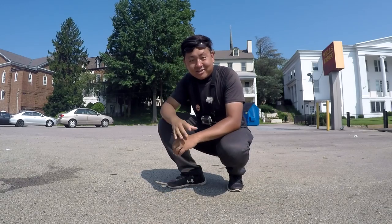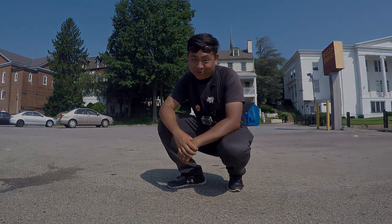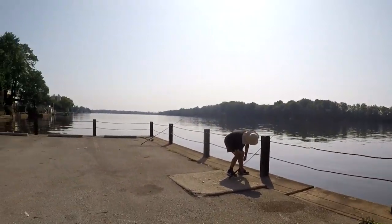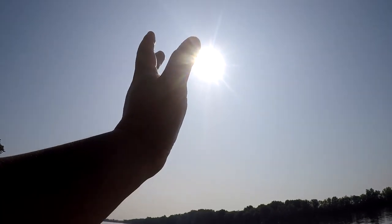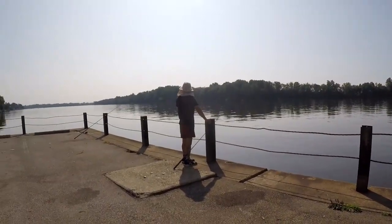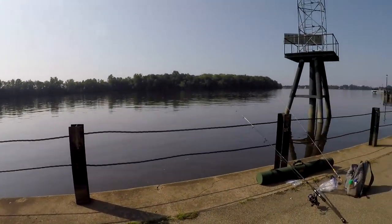I'm gonna start setting the rods for everybody out here. Hopefully something good is going to show up. This is actually quite interesting. We got the sun right on our faces. It is the morning. I got most rods out there still trying to catch my bait fish for the day.